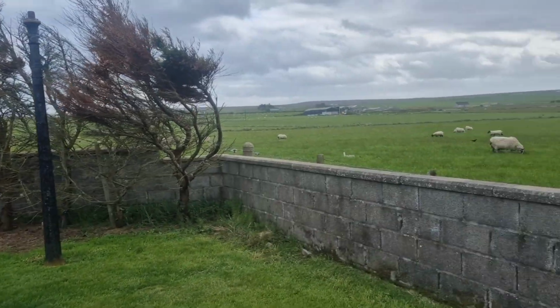Right, arrived in John O'Groats. I've got a glamping pod for the evening. See you tomorrow.